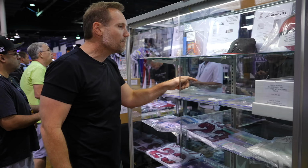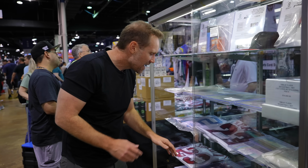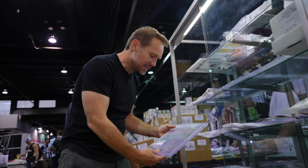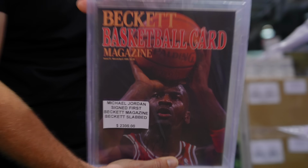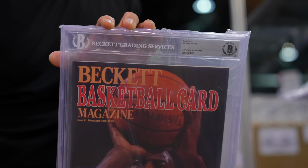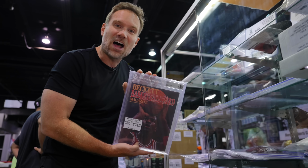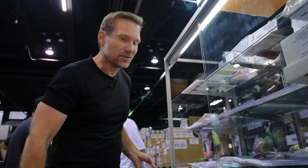Some incredible magazines signed by Jordan, which is wild. We've got all kinds of stuff. This one here, this is really unique. Look at this. This is the first issue ever of Beckett's Basketball Price Guide, and it's signed by Michael Jordan. This is a piece of sports card history intersecting with the legend himself and his autograph. Honestly, for $2,300, that feels like a pretty good pickup to me.